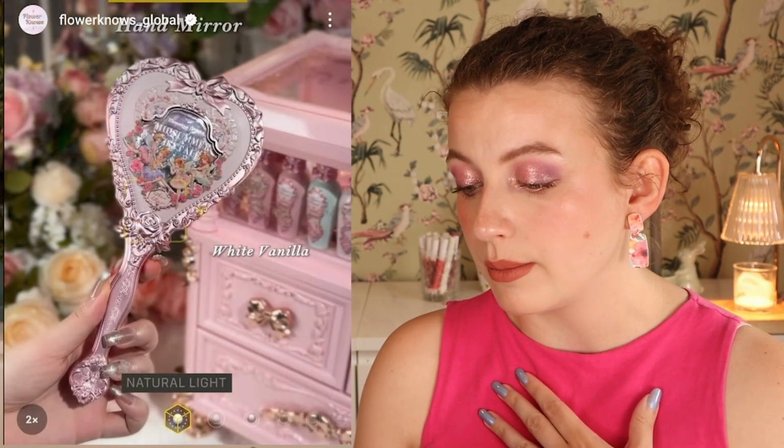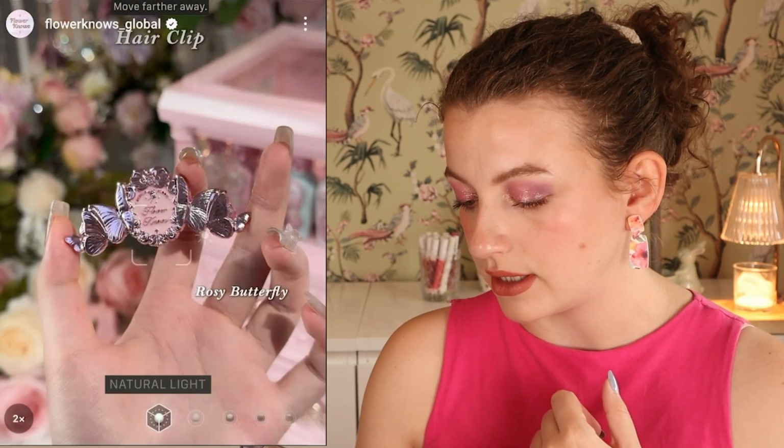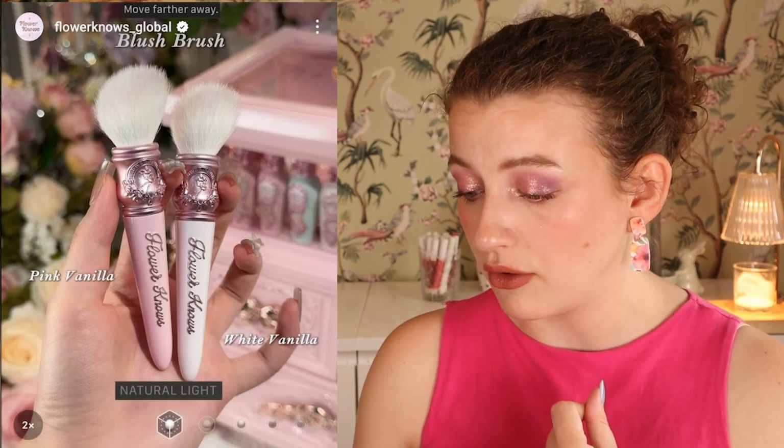And then of course we also have some handheld mirrors. I don't really care about it, but usually I do get one in my order because I order enough to get one for free. Then we also have some clips and some makeup brushes. These are just their blush brushes that they usually also give for free if you spend over a certain amount. And that's gonna be everything for this collection.